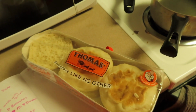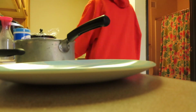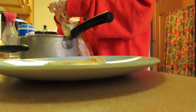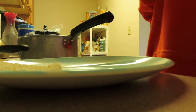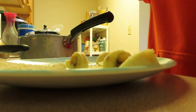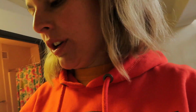So I'm just gonna have these Thomas English muffins. Breakfast like no other. All right. So this is what I'm gonna have. I'm just gonna have half of it because I already ate the other half yesterday for dinner. For peanut butter, I use, I don't know how to say that brand, but this one. I buy almost everything at Walmart, so if you're trying to buy anything, you know where you find them.